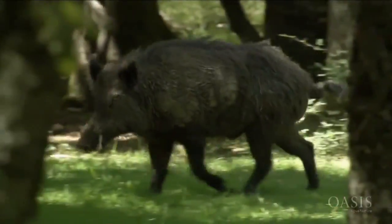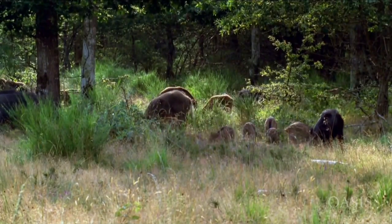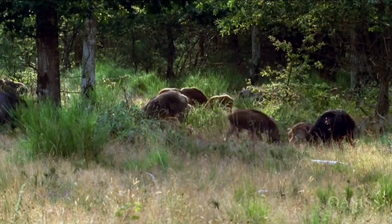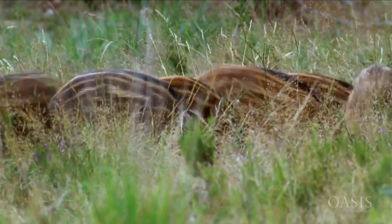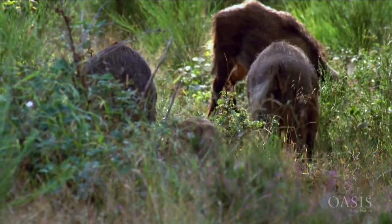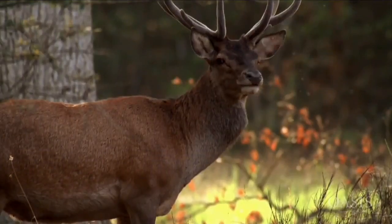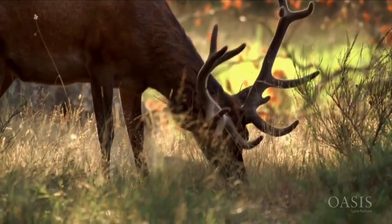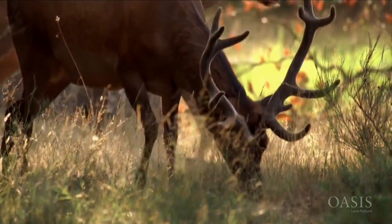The males are solitary. They don't live in groups except during the mating season. The groups are only made up of mothers, their babies, and young males from last year's litter. The deer is not really a threat for wild boars, but he does inspire respect, particularly in midsummer when he wears his impressive headdress.